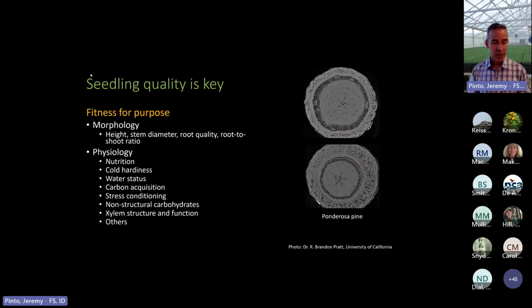But we have a lot of metrics that we use to describe quality, and I'll break this down into two: morphological attributes and physiological attributes. In my mind, I think of a "beauty is only skin deep" kind of scenario. A seedling can look really good, but we don't know what's going on underneath, which is of utmost importance. However, the conundrum is that in nursery production, the morphological attributes are the ones that are easiest to measure, that help us define what quality is.